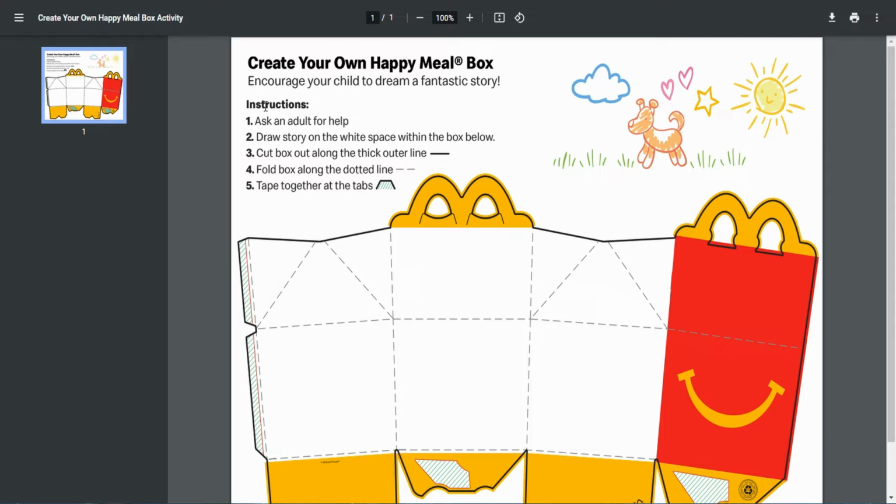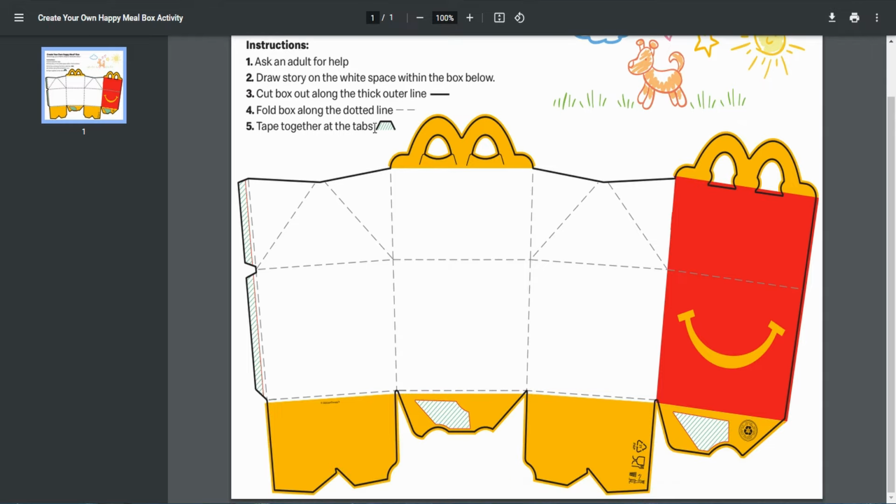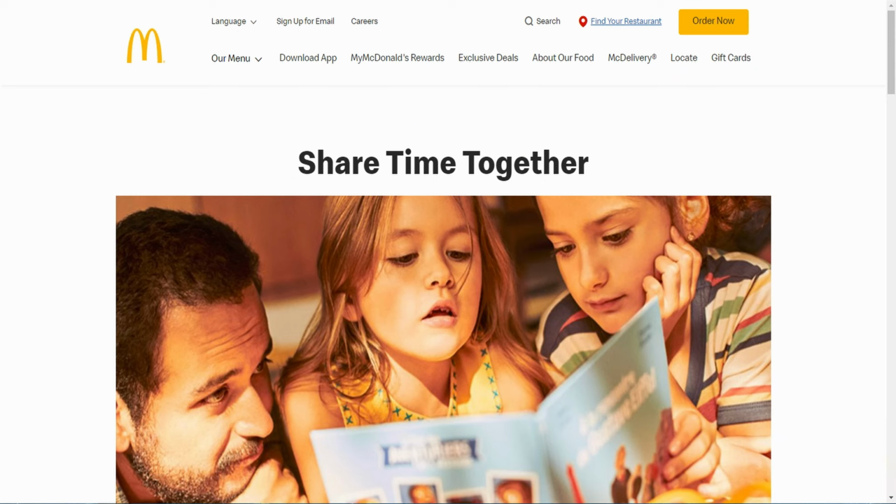I guess they ask an adult for instruction number 1, ask an adult for help. Dude, this kid can't do it on their own. They're going to mess up. They're going to cut themselves with the safety scissors. You need to ask an adult for help. Well, probably if you're going to get the PDF and print it out, you're going to have to ask the adult for help in the first place. But nonetheless, I guess you just draw on it and then cut it out. Seems like it'd probably be too small, but I thought it was going to be something real. That's kind of boring, honestly.